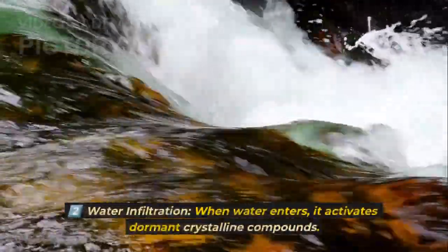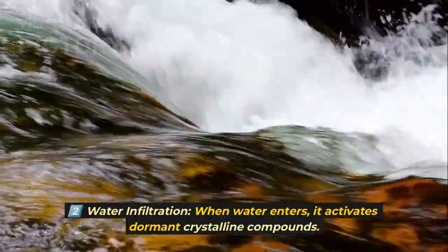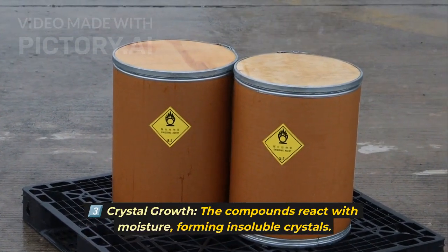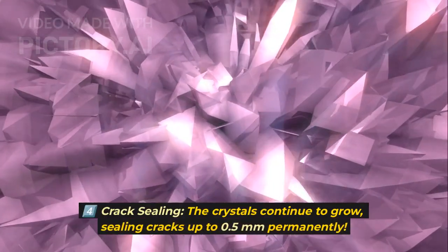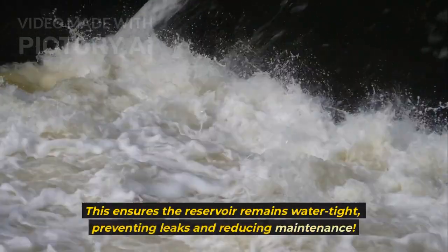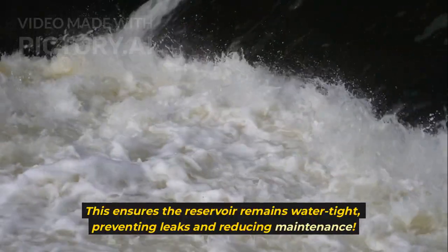Step 2, water infiltration. When water enters, it activates dormant crystalline compounds. Step 3, crystal growth. The compounds react with moisture, forming insoluble crystals. Step 4, crack sealing. The crystals continue to grow, sealing cracks up to 0.5 mm permanently. This ensures the reservoir remains watertight, preventing leaks and reducing maintenance.